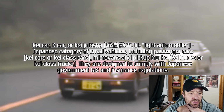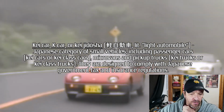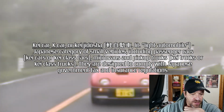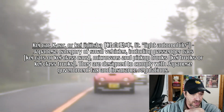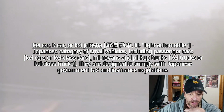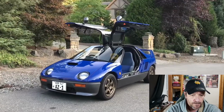AZ-1 on screen. K car, Kei Jidosha, light automobile, Japanese category of small vehicles, including passenger cars, K-class microvans and pickup trucks, K-trucks or K-class trucks. They're designed to comply with Japanese.